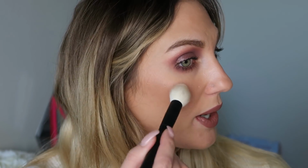Oh, I didn't do my highlight. Why do I keep forgetting to do my highlight? I know I keep saying I'm not as into highlight lately, but I'm like, Samantha, still gotta do your highlight. So I think I'm just gonna mix the two shades from the Dior here. That's kind of what I'm feeling.